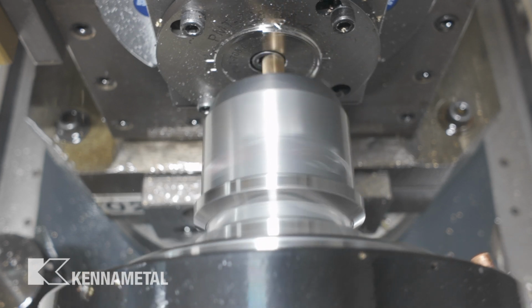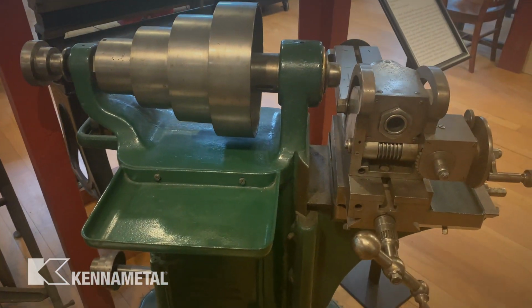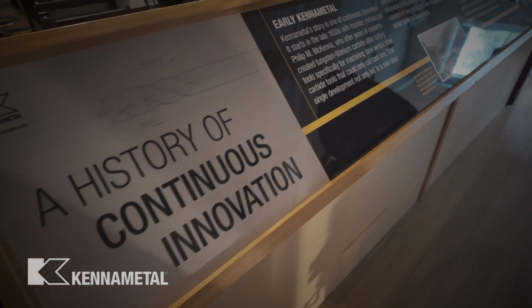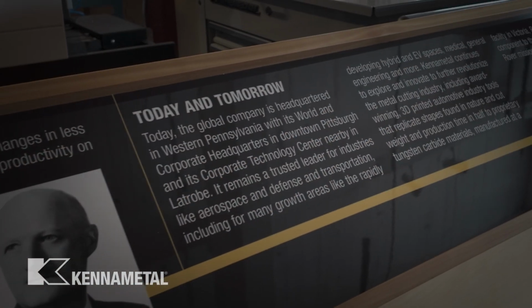So one of the key elements of machining is the cutting tool itself. And in the early 1800s or so, tools would wear out and break down very quickly. When McKenna added titanium to carbide, that was a game changer in the industry for cutting tools. Kennametal has joined us as a corporate partner. We're so grateful for that. And what also comes with that is the history of cutting tool technology.